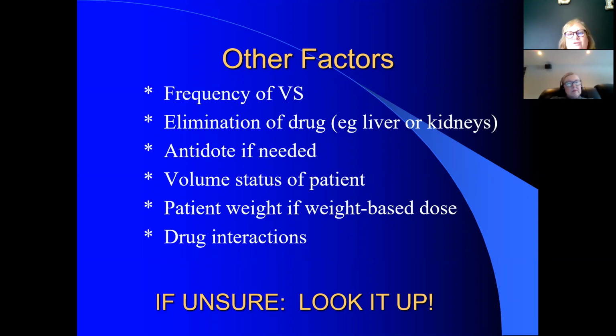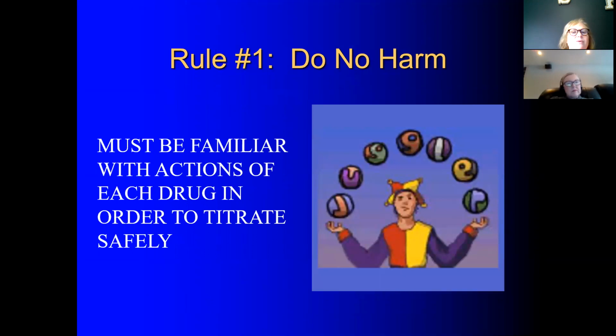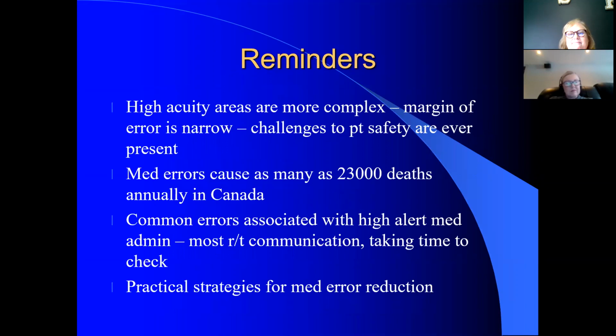We need to know drug interactions. Rule number 1 here, do no harm, right? So we need to know the actions of each drug and all of those factors that we've talked about in order to be able to titrate them safely. A couple of reminders here. In high acuity areas, patients are more complex. Patients are complex everywhere, but they are more complex here. And one really key point: the margin of error is very narrow.